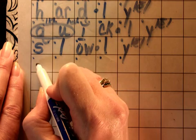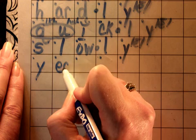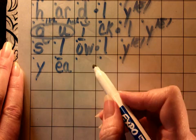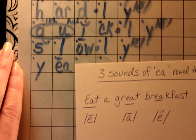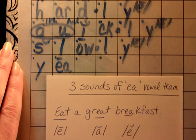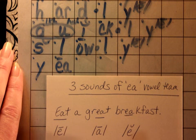Y-E-A-R-L-Y. Y is the Y. E-A says E. Let me show you this card. There are three sounds of the E-A vowel team. The easy way to remember the three different sounds is to remember the sentence, eat a great breakfast. E-A in eat says E, E-A in great says A, and E-A in breakfast says E. In our word yearly, it's saying the long E sound.